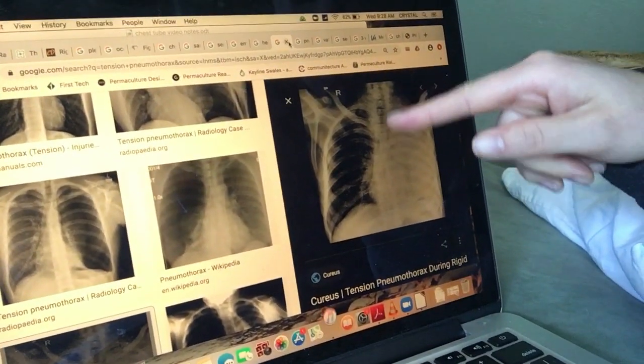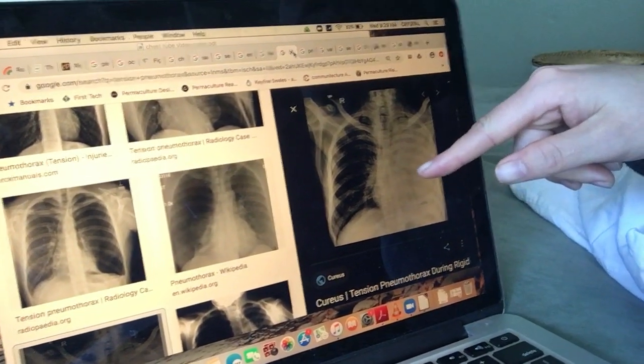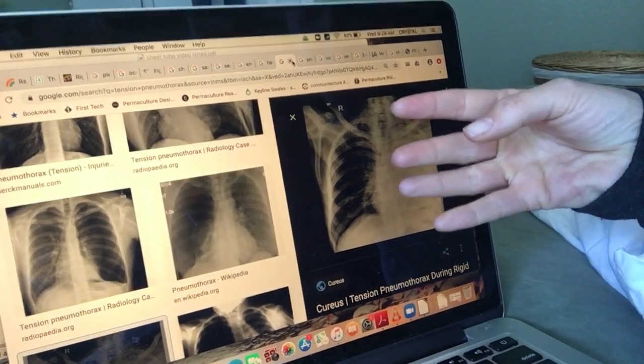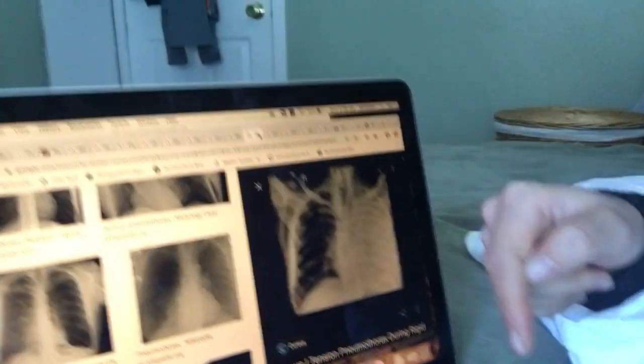They're also used to treat tension pneumothoraxes, where you'll see there's a deviation of the trachea and everything over to one side, and there's a complete whiteout of one lung. It's completely deflated, and because of that, it's starting to pull everything to this side, so you can see it kind of pulling this way.